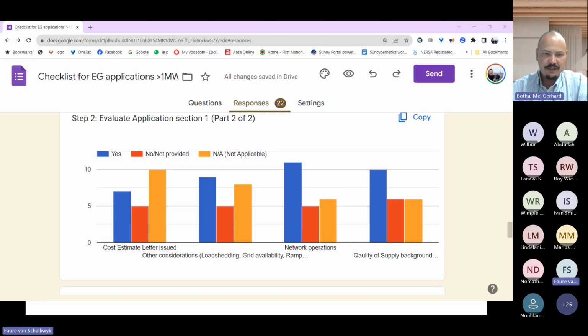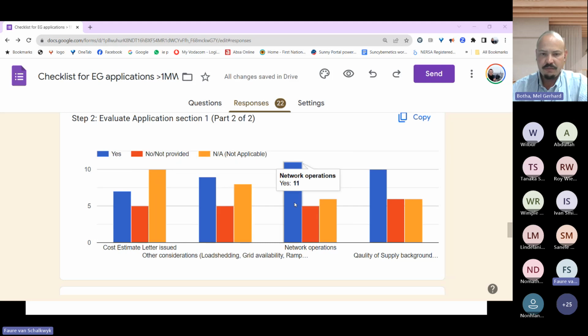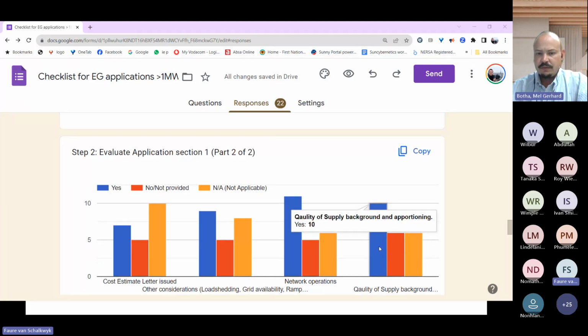Okay, then we did discuss the other considerations as well, and what needs to be included. Network operations, we spoke about now. That's once again an internal affair that you need to discuss with your network operations department. The quality of supply, we have not discussed this. But when we get to the grid code compliance, we will talk about all the quality of supply requirements for the distributor.